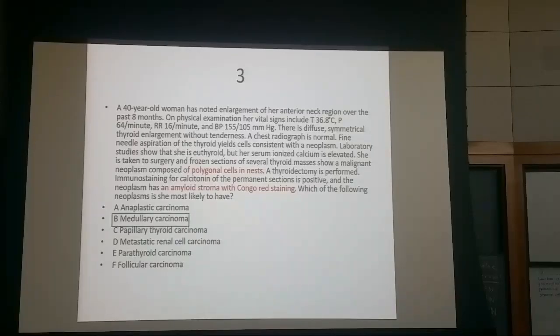So medullary thyroid cancer is really different from any of the other types of thyroid cancer because it's a cancer of the C cells, the calcitonin-producing cells, and so that's going to have the amyloid stroma with the Congo red staining. It's also going to be associated with MEN2A and MEN2B, the MEN syndromes. We'll go over it later.